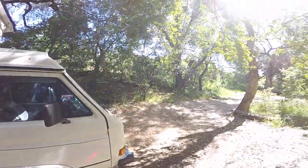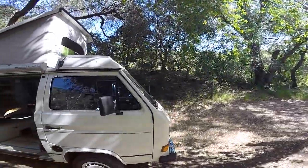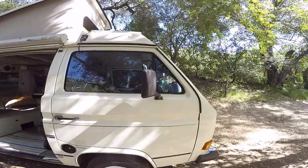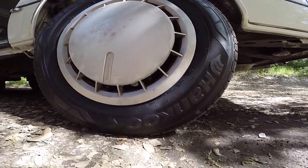Amigos, Jay Barrick, Sandy Stage here with you at beautiful Ventana Wilderness near the Ponderosa Campground, Los Padres National Forest, for Van Tour 2.0. The van from the outside is pretty much the same as it was in episode 2 with the first Van Tour. One major difference is I just put on some brand new Hankook Vantra LT tires. Michelin no longer makes this size anymore. The old Michelins put on a good 100,000 miles.